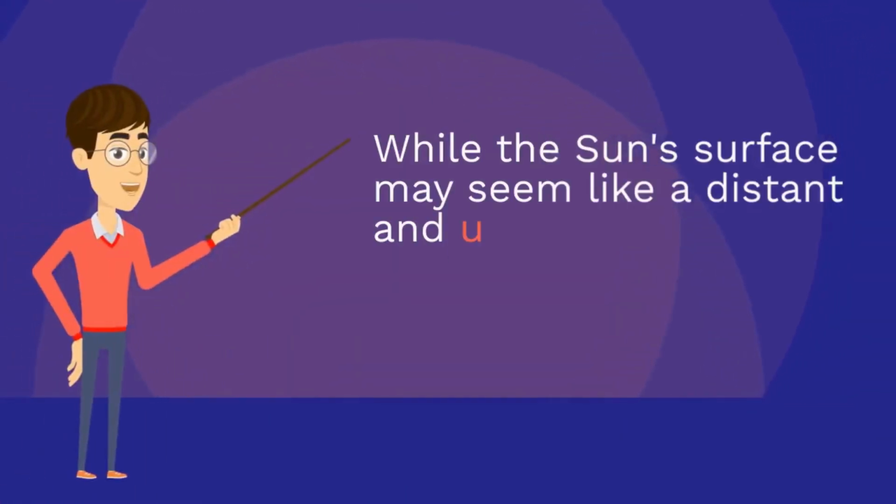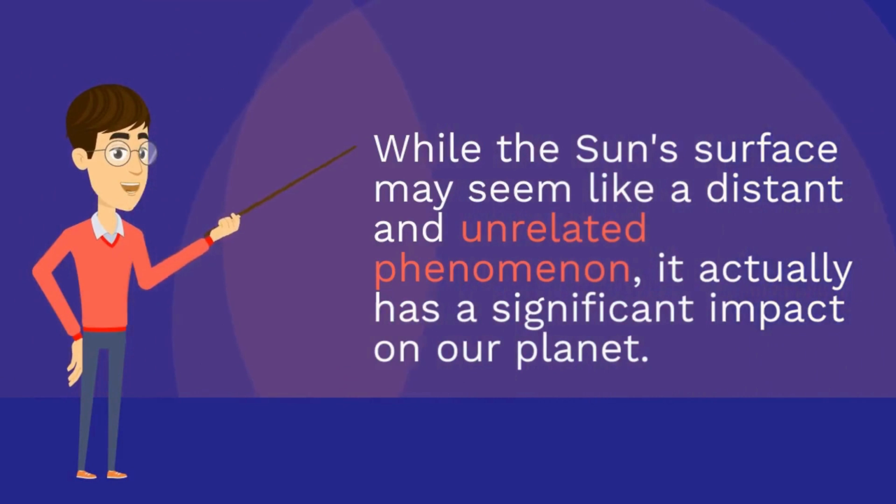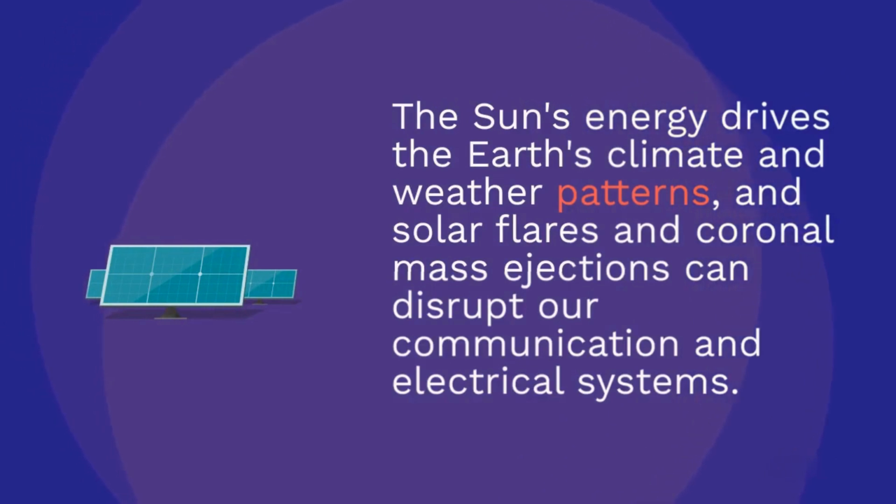While the Sun's surface may seem like a distant and unrelated phenomenon, it actually has a significant impact on our planet. The Sun's energy drives the Earth's climate and weather patterns, and solar flares and coronal mass ejections can disrupt our communication and electrical systems.